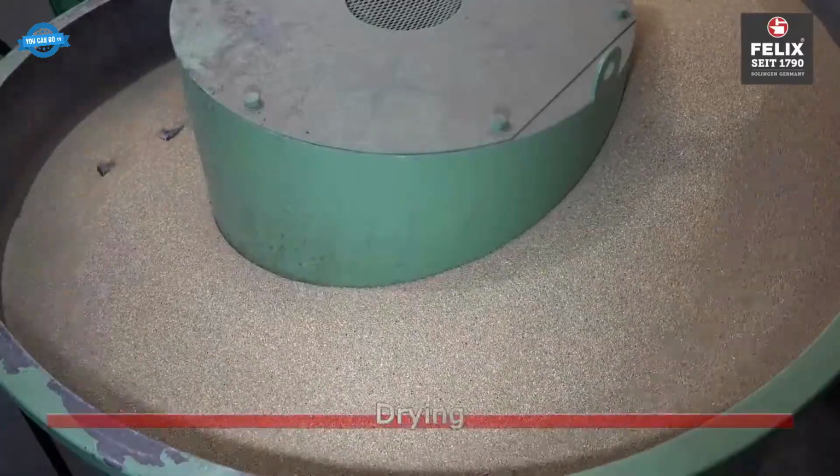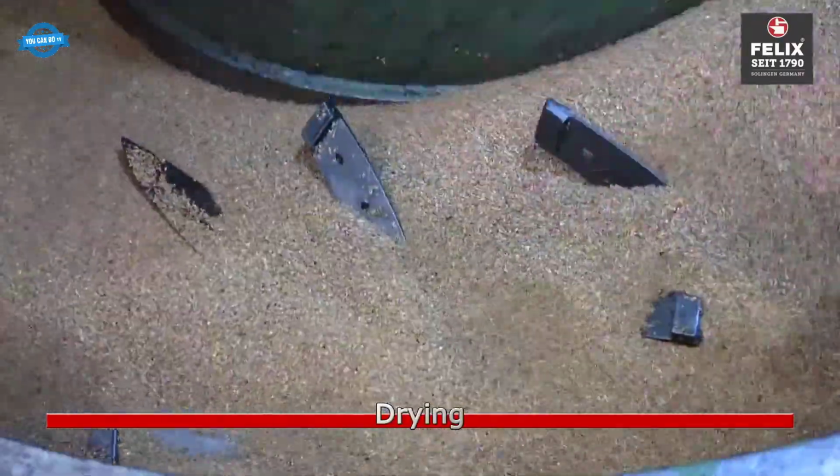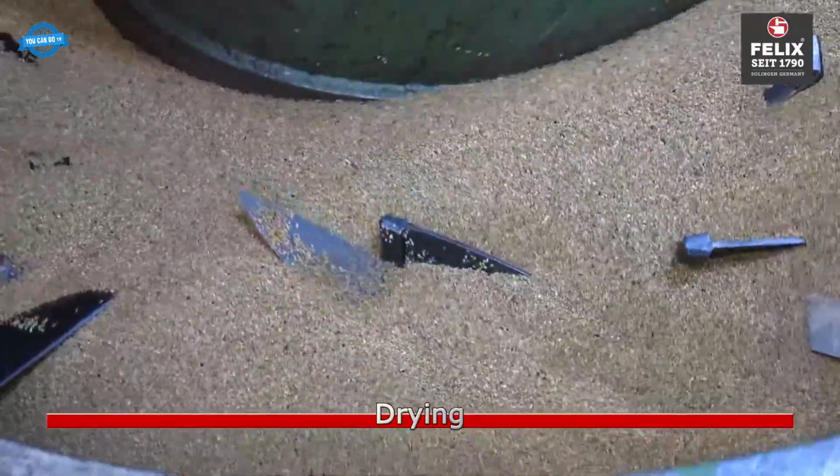Drying. After various grinding processes, the blades are carefully dried to remove any moisture or residue. This ensures that the blades are clean, free from contaminants, and ready for further processing.